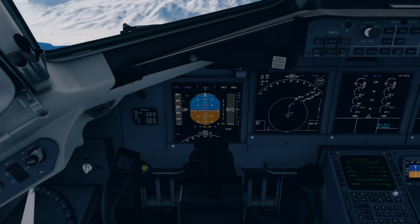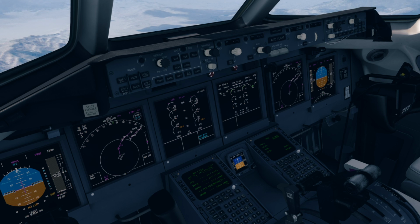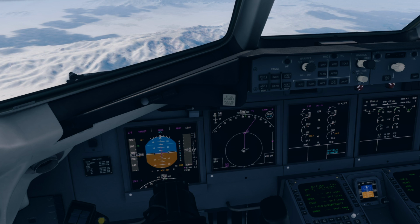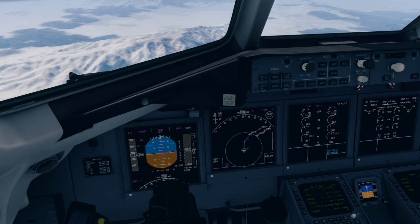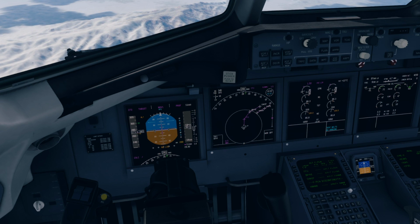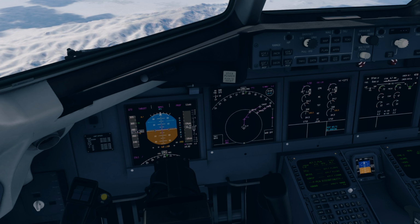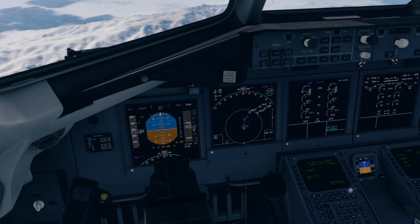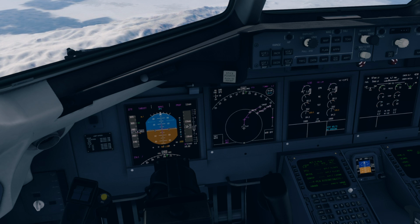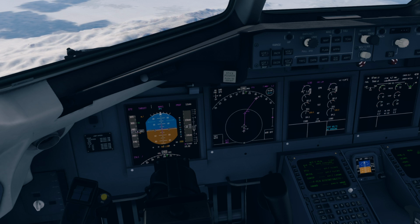Alright, so direct Fairfield. We're going to go ahead and descend and make a stop at 11,000. And we are cleared for the ILS. So after Fairfield, we can go direct to Hawker. How do we do this? Let's see. We'll do it once we get a bit closer. We'll just go direct to Hawker.